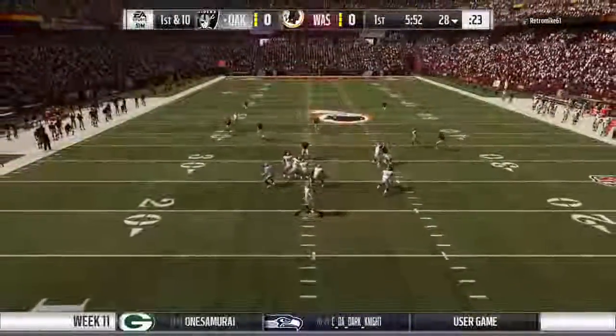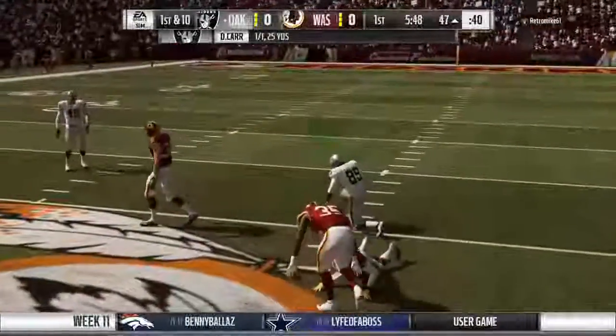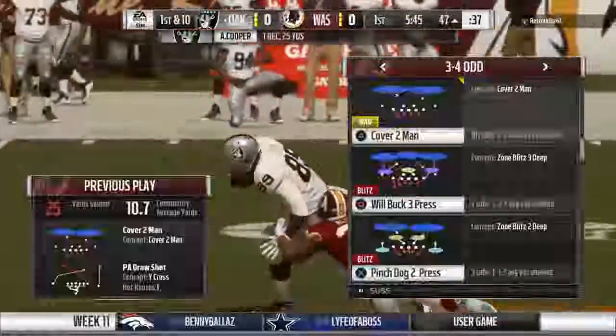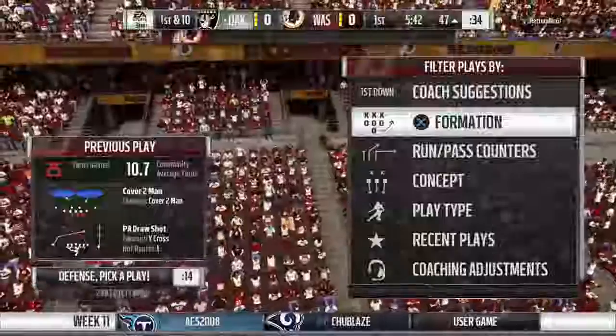Play fake here on first down. On the crossing route, he hits his man, Amari Cooper. And he'll be taken down, but not before they work it across midfield. A really nice gain of 25 yards.